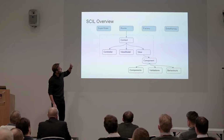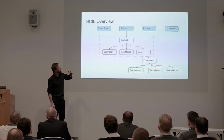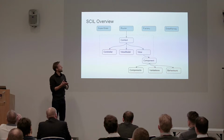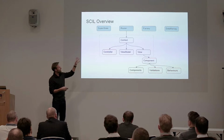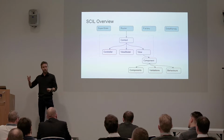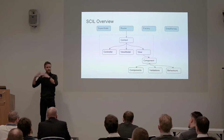And on top there, these are just some global things that are also running in the skill world. Very simple, we have the router that just tells you that, okay, now I'm finished with this screen, I'm going to go over here. The router is taking care of getting the recipe and instantiating all that stuff.